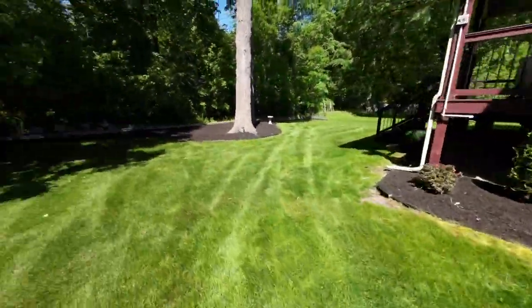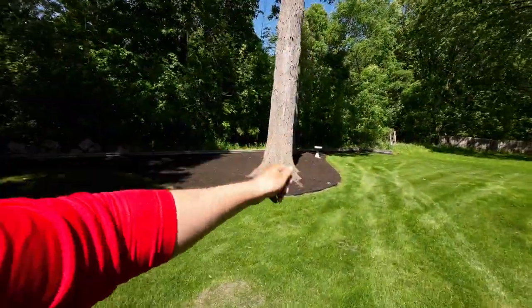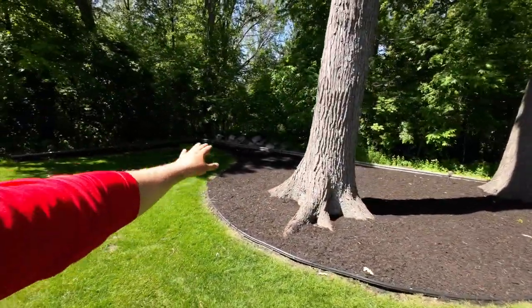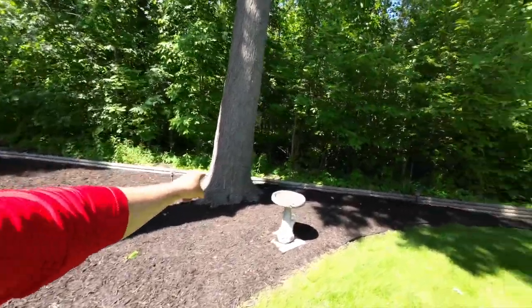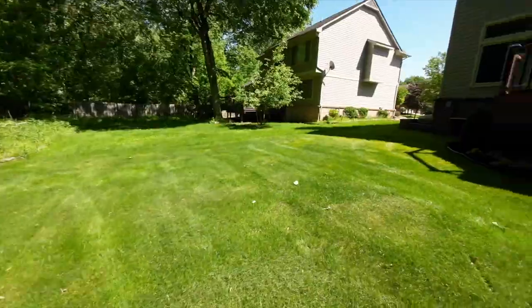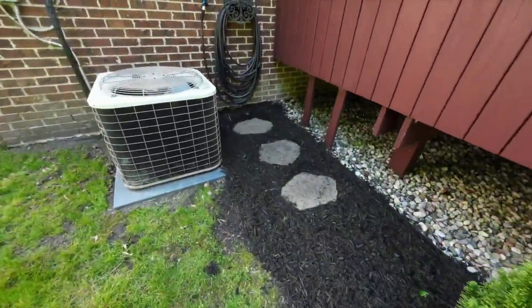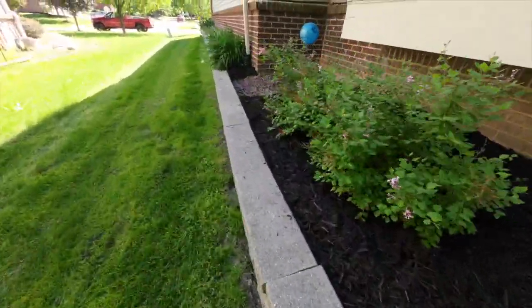Looking nice. Cleaned up all this, squared it all off. Took the blower, blew off all the roots. Just making sure it looks as even as possible. And then against all the wood, kind of like railroad tie looking deals, make sure it's smooth all the way across. Awesome. Looking good, make sure all the steps are blown off looking nice.